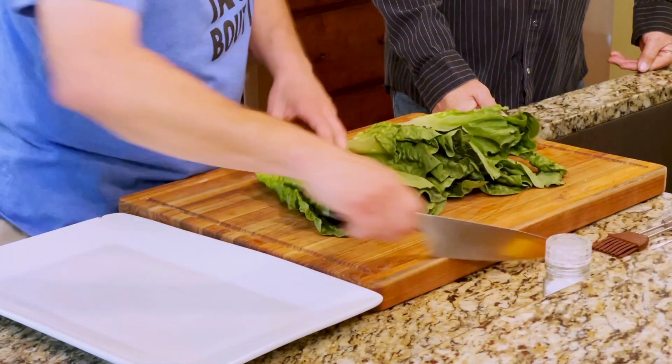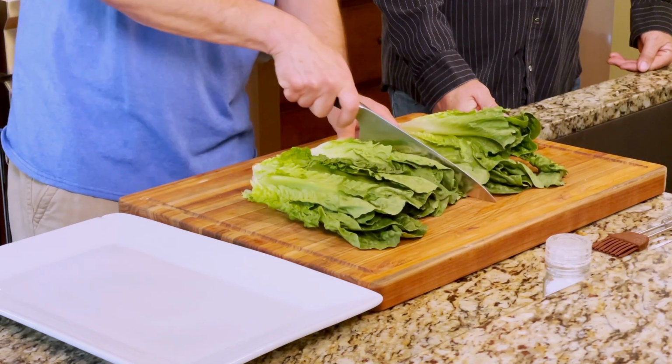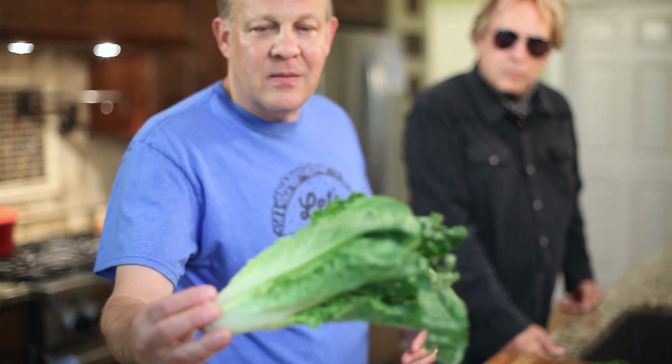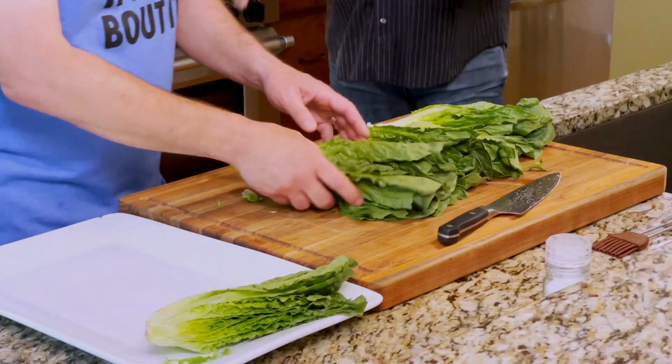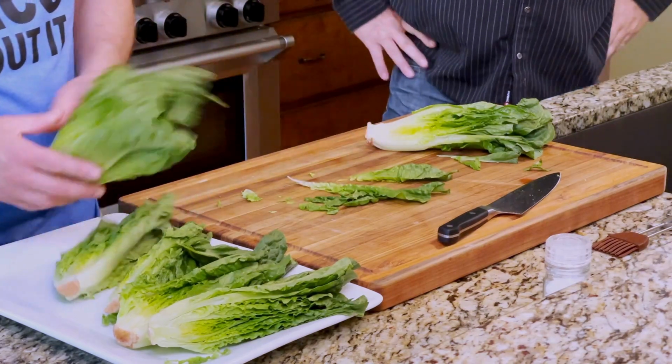So anyway, they had this, and then I deconstructed it and I made my own version, like you should when you cook. So we're gonna take some romaine lettuce, and we are gonna just split it down the middle. Now these are reasonably sized romaines. You can see that's a decent size of romaine, right? Sometimes they're massive, and if they're massive, you're gonna want to quarter them.